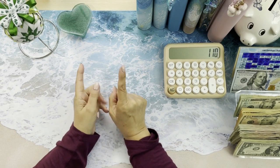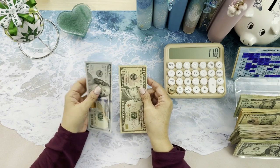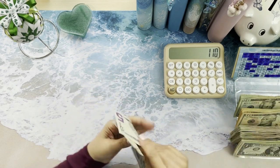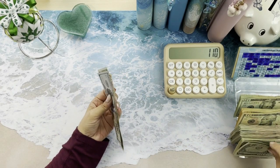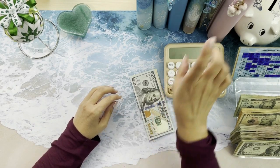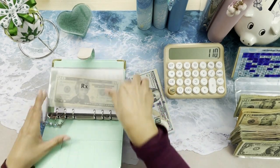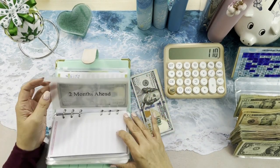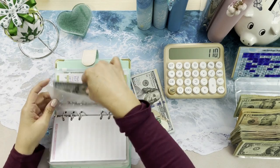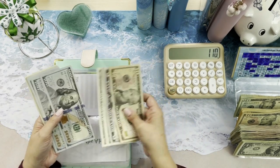So now we are going to do, oh, don't want to forget, extra loan is 118. So that's 1. We need a 5 and 1, 2, and 3. So 118 in extra loan. I think it's in my sinking fund. See, I didn't notice that. I have it on a different spot on my planner. So I know it says 2 months ahead. I never changed the envelope. So now let's put this in here.